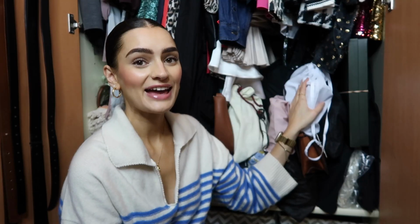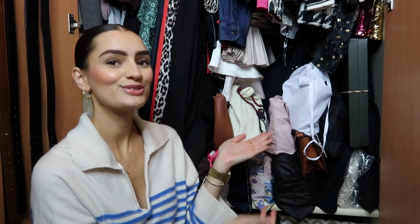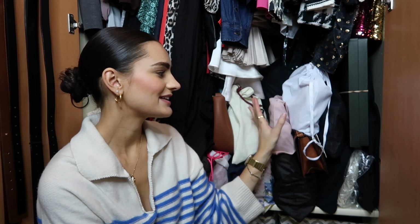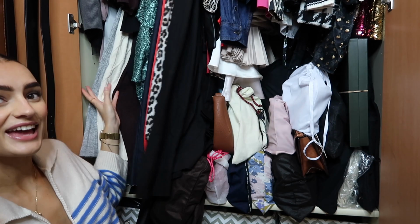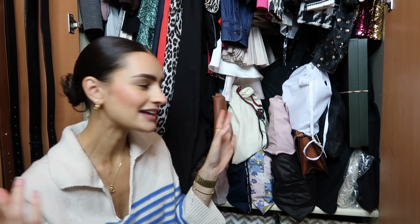Yeah, why not? Further down into my wardrobe, this is where I store my bags. So this is why I like to keep short items on this side, because it gives me much more access to this shelf here, whereas when my dresses start to get longer, there's obviously not so much room to access things as easily.